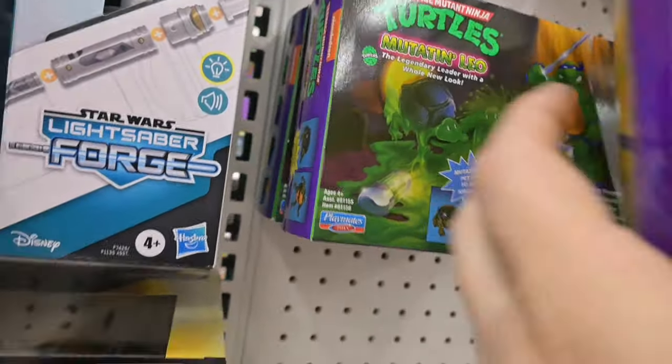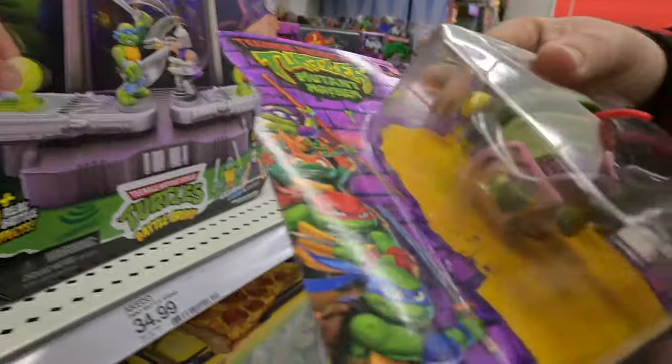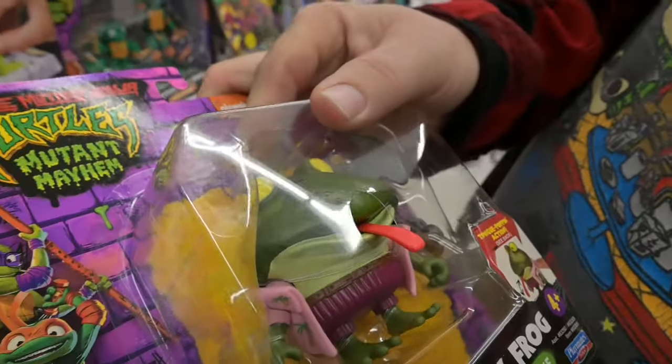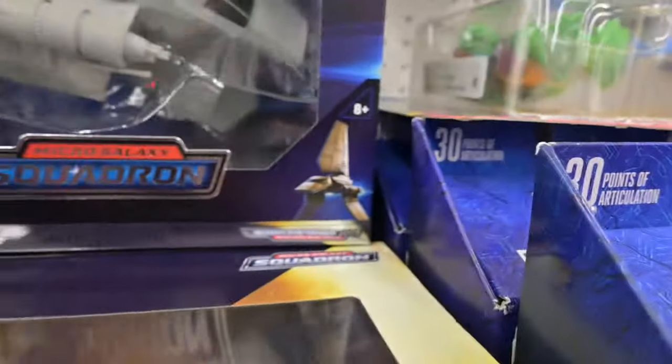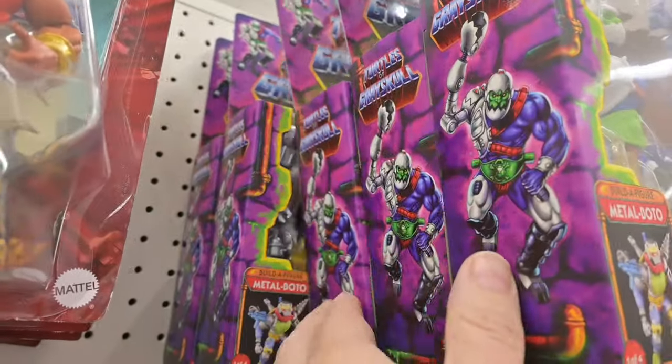Leonardo's back there. And there was Donatello back there too. For the changes, this Genghis Frog. That should go with the Transformers. Hey, look at me, baby. Look at me. Here's Mouse Jaw.